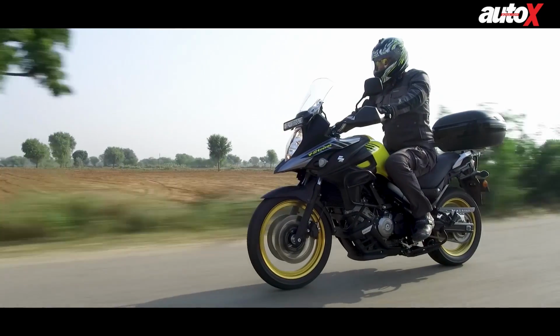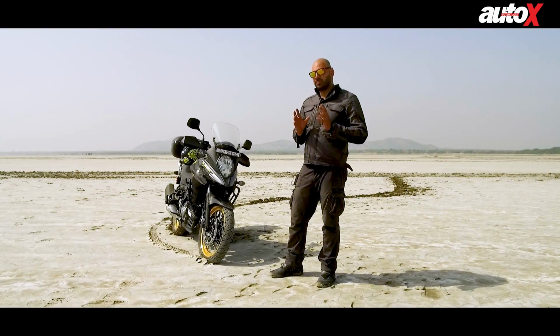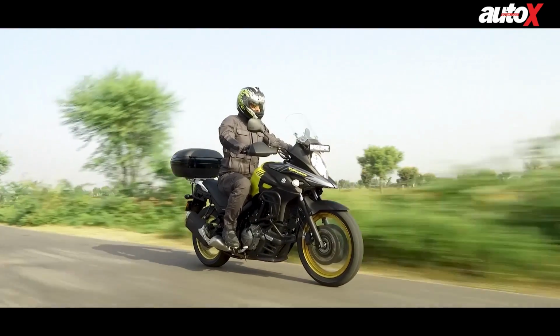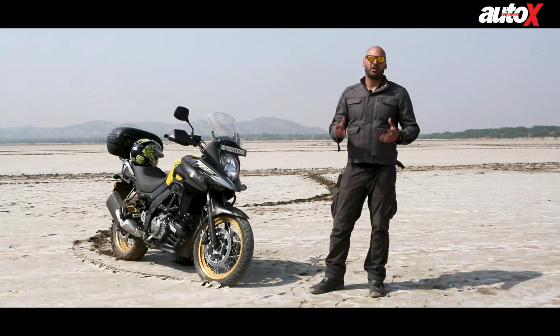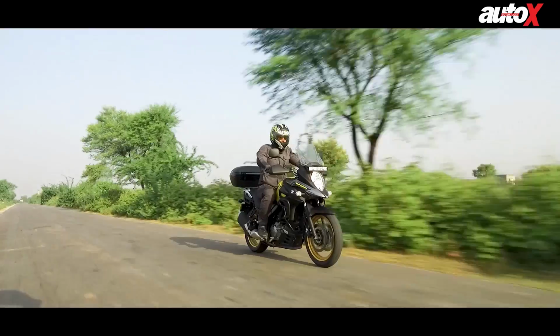Now there are some drawbacks to the bike as well. The quality is not the best obviously, but at that price range, it's a great overall product. Once again, it's not a proper off-road machine. It's purely meant for sports touring. Now, if you're looking for a nice weekend ride that's affordable, practical, and fun, the V-Strom is great. But if you're looking to do a Ladakh trip every now and then, this machine certainly wouldn't be the best, but you still could do it.